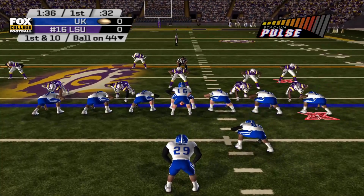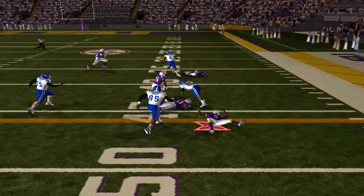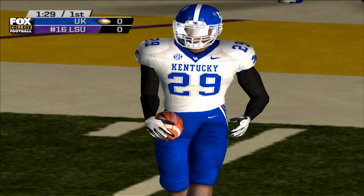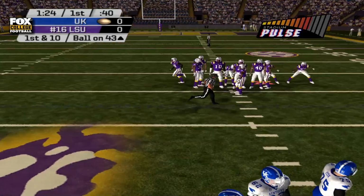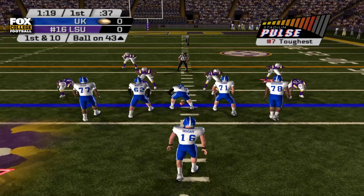The Wildcats line up with 2 tight ends. Hogan hands it off. Ward with a takedown. And that was a nice run. Kirk, that was a great job by that big offensive line. Yeah, it really was, Brad. And also, a nice read by the ball carrier to find that running lane. When you break one like that, you got to give a lot of credit to the offensive line.